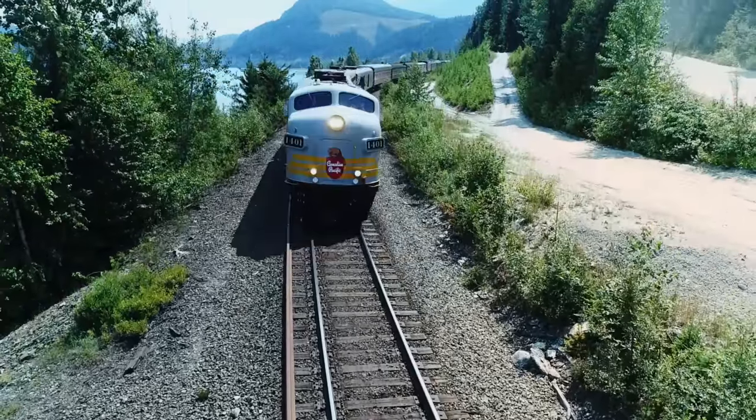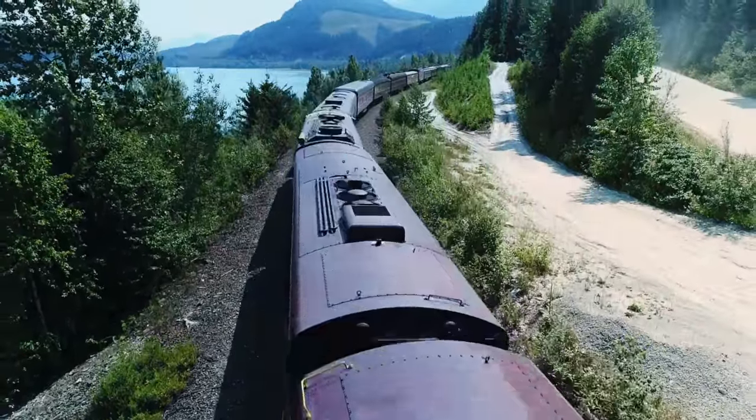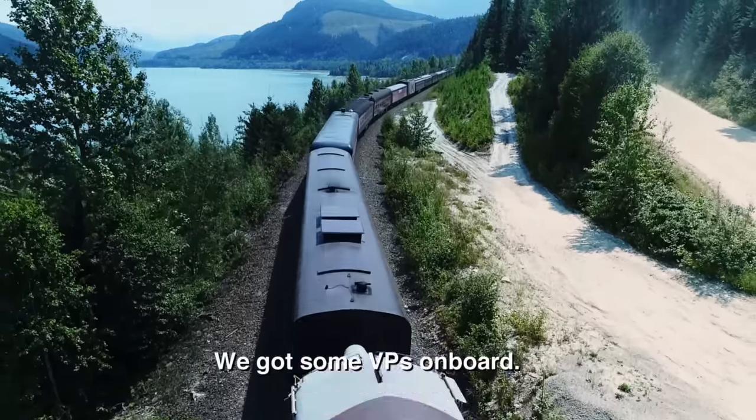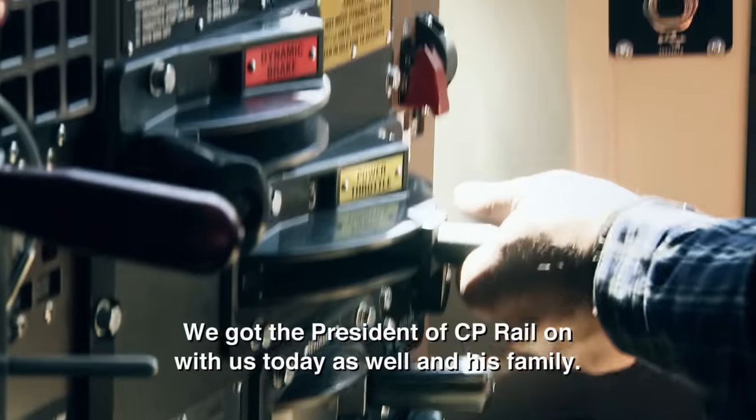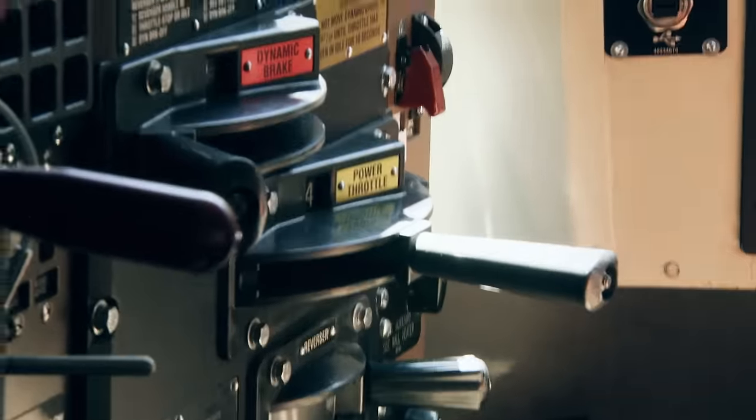Today, Wally has his own royal family on board. We have some VPs on board. We got the president of the CP Rail on with us today as well, and his family. So you don't want to give him a rough ride and be that guy that is known for bonking the vice president and the president around too much. Don't want to get fired today.